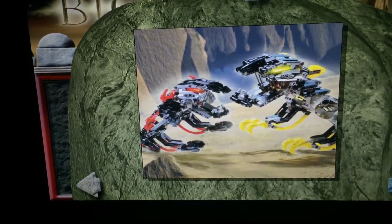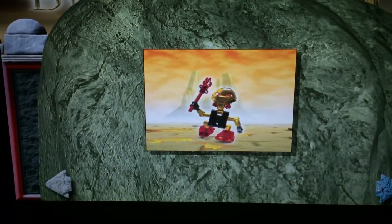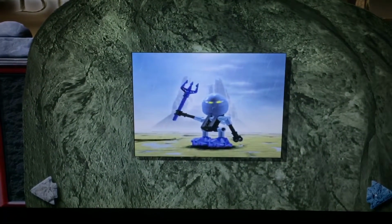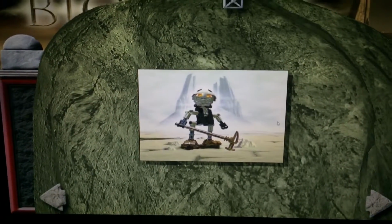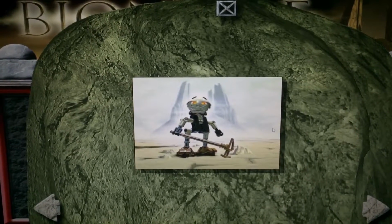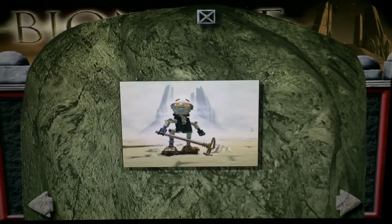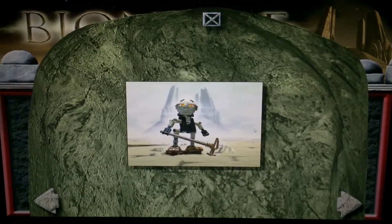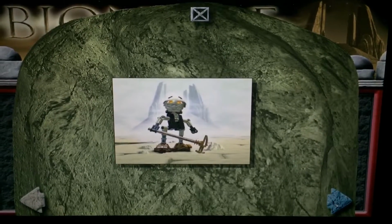And yeah, let's go to the Turaga. So here's Turaga Vakama, and here's Turaga Onewa, Turaga Matau, Turaga Nokama, Turaga Nuju, and Turaga Whenua. They were Toa Metru before they landed on Mata Nui, after they rescued the Matoran from Metru Nui while evacuating the whole island before finding Mata Nui. They named the island Mata Nui after the Great Spirit. And they turned into Turaga by reactivating the Matoran. Like, they gave up their powers. I don't know. It's been a while since I watched Bionicle 2, Legends of Metru Nui.